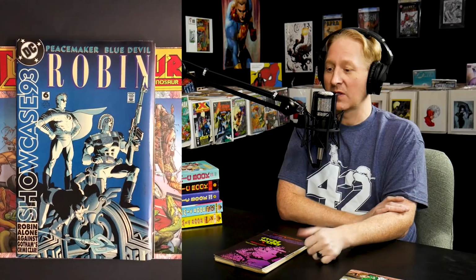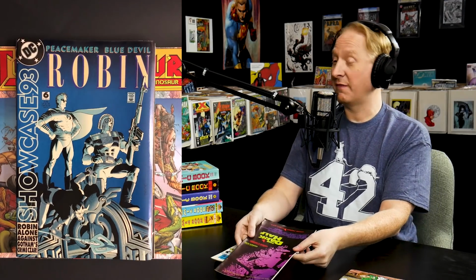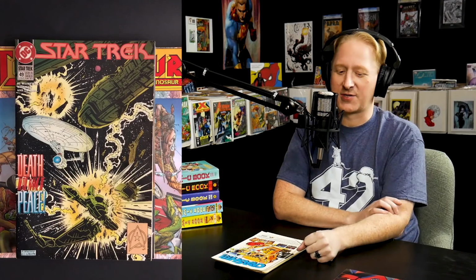Robin. Showcase 93. Close. Good read, but no variant. Ooh, the George A. Romero, The Dark Half, Stephen King. Another Star Trek. My God. This is heavy Star Trek. There's a lot in here. Star Treks in here. I hope you like Klingon.